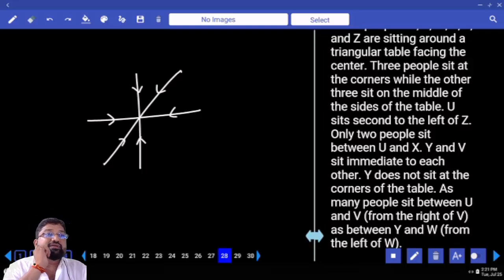Total number of people is 6. There are 2 people between A and B. A is third to the right of B, and also third to the left of B. Here there are 6 people. If it were 8 people, it would be 4th right and 4th left, or 3 people between A and B.